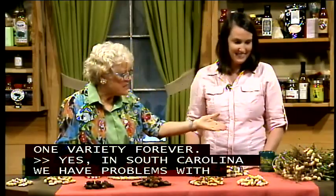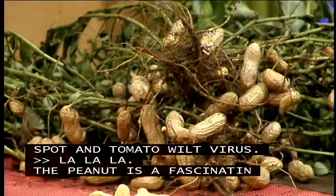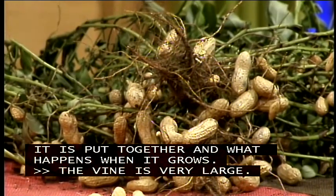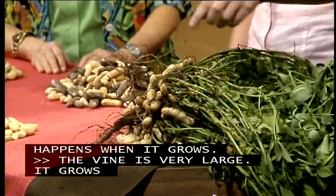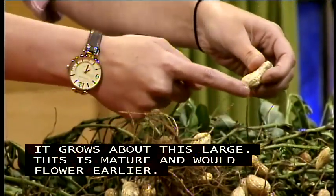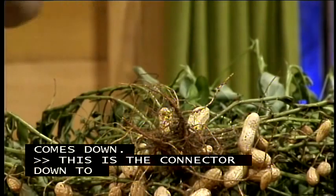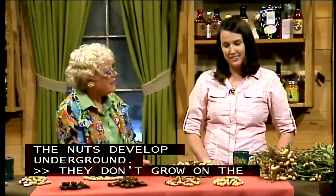Well, the peanut is a fascinating plant, and you've got a whole plant here. Tell us a little bit about how it's put together and what happens when it grows. Right. Well, the vine is very large. It grows about this wide, maybe. This plant is mature, but it would have a flower earlier in the season, and once that is fertilized, it comes down and makes a peg, which is just that strand, like a connector down to the nut, and then the nuts develop underground. So they don't grow on the roots of the plant; they grow on flowers that go down and touch the soil. Yes, that is amazing.